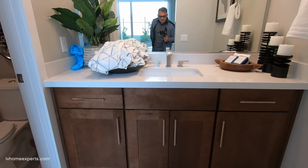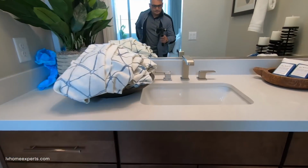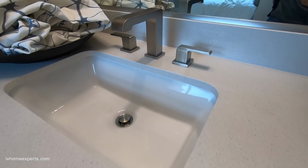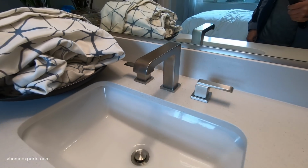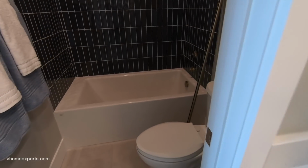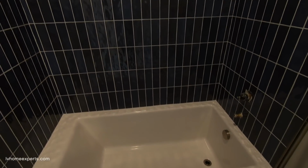Nice high 36-inch cabinets here. You got your standard Petrofina, your Moen product, okay, your brushed nickel. I love that they're using these aqua tubs now. As you can see how deep this is. So this is one of my favorite tubs. And I love the tile all the way up to the top.